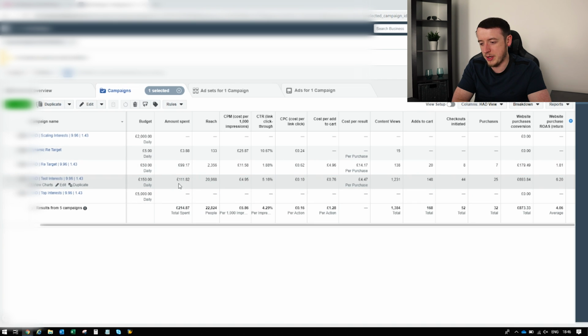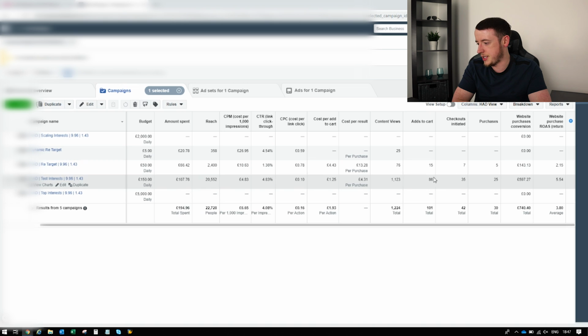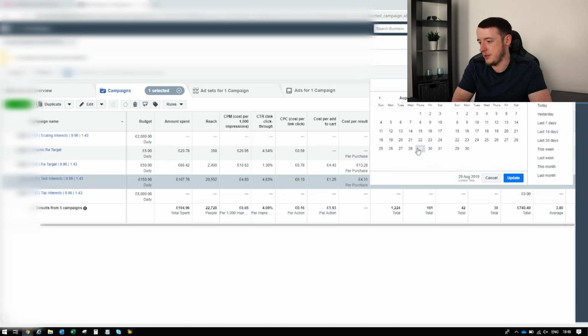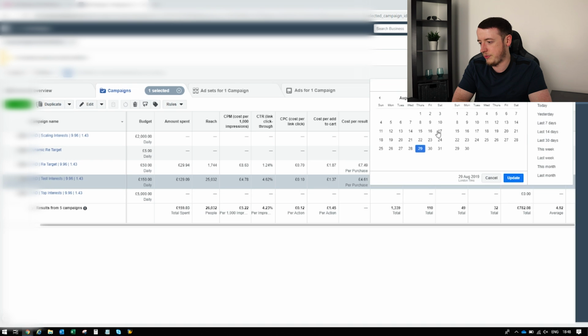So on day 2, it spent 111. The reason it spent 111, not the 150, is because I actually increased that to 150 later on in the campaign. But at the beginning here, I was actually only doing £100 a day ad sets. So on day 3, I did 107, brought back 597. The retargeting did £66 and brought back 143. So that was increasing the ROAS a little bit better. It was getting better. So day 4, 129 brought back 631. So 159 overall, 782 on day 4.